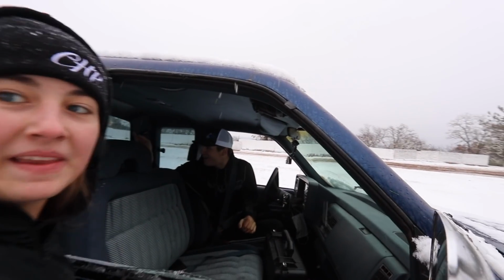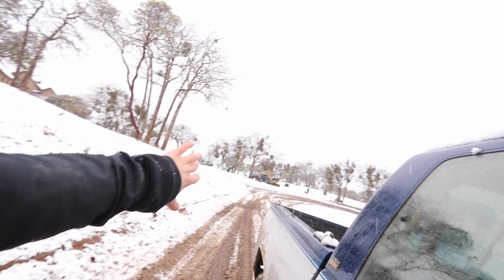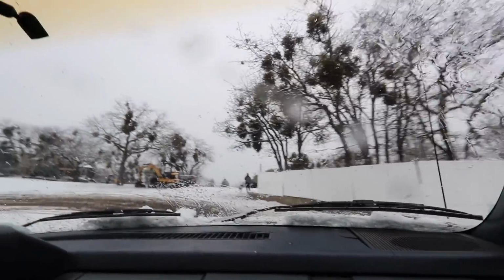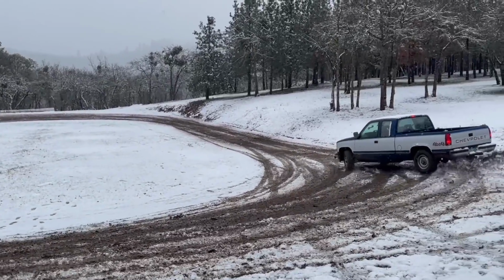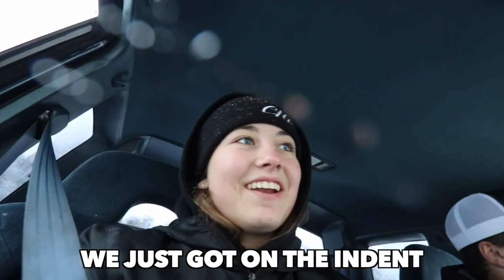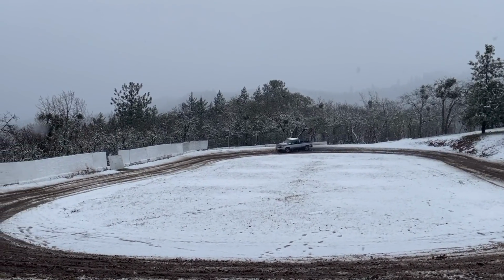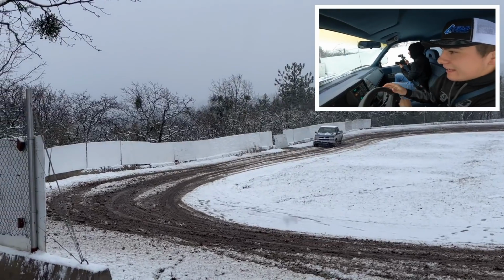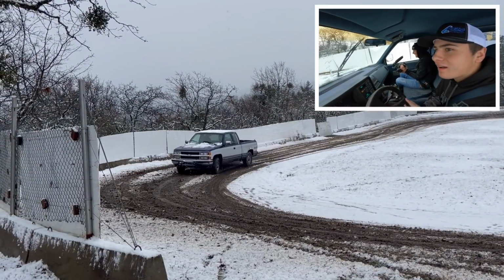Hey, so how about I kind of got up on our little hill indent over here. Should I ride with you? Here you go. This is what we are seeing. Oh, there we go. Oh, we're spinning. Oh, we just hit the curb. We just got on the inside. Okay, oh, dude. Did we hit the wall? No, we were like an inch away.